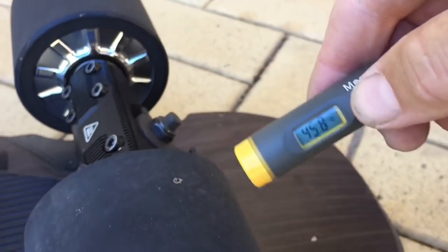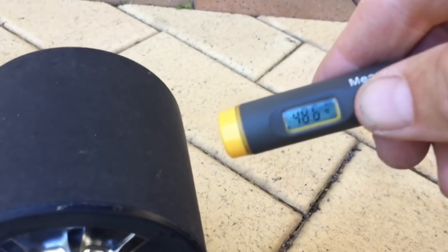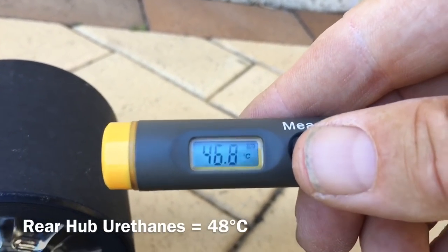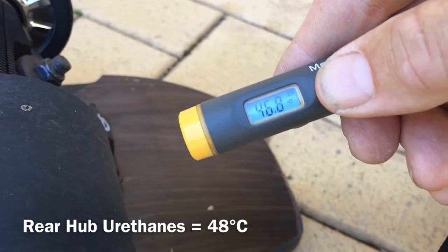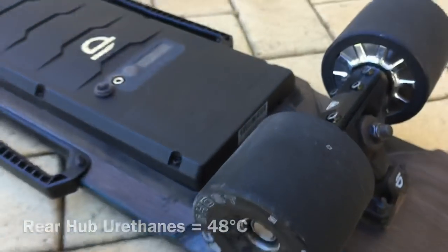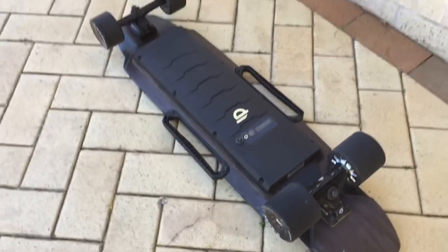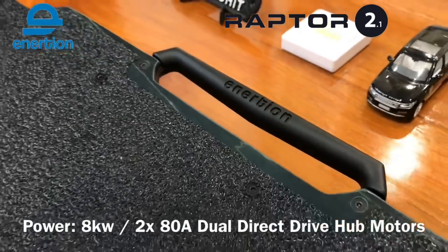The urethanes, we'll just check the temperature of the urethanes. They're 48 degrees. Wow, that's incredible. You check the urethane temperature, 48 degrees. Well, that's 46. This one, 47 degrees, slightly more. Not much difference. Well, there you go, guys. Really impressive. Wow.